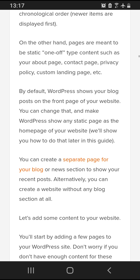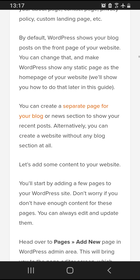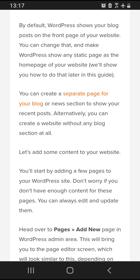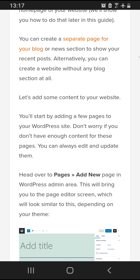By default, WordPress shows your blog posts on the front page of your website. You can change that and make WordPress show any static page as a home page of your website. We'll show you how to do that later in this guide. You can create a separate page for your blog or news section to show your recent posts. Okay. Alternatively, you can create a website without any blog section at all.